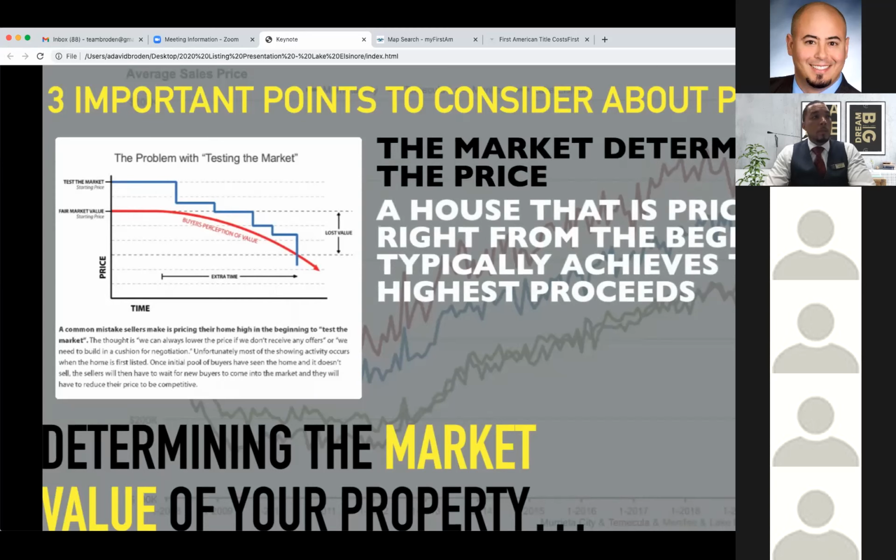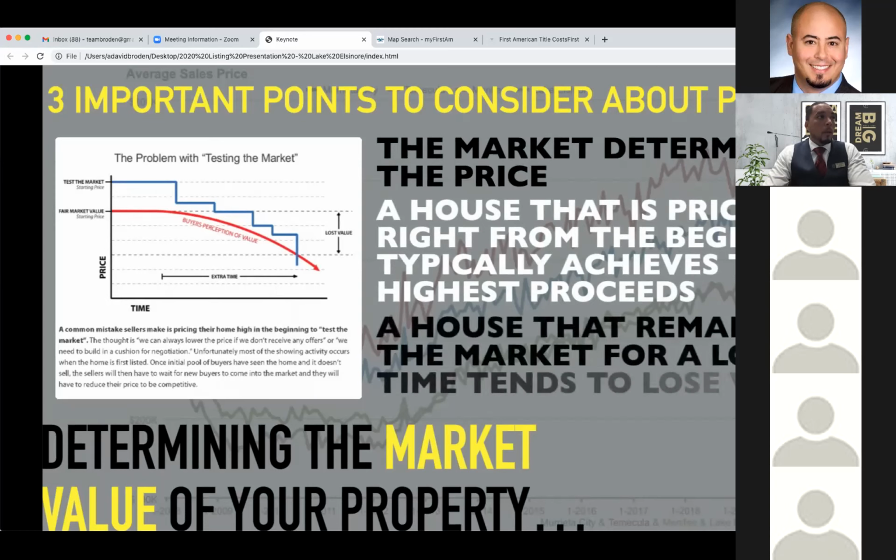The longer a home sits on the market, especially in this market right now, the less likely they are to get top dollar, because if it's sitting on the market right now, there's probably a problem with it, or what someone's thinking, so they're not going to give you what you're asking for. All right? So this little diagram right here does a great job of informing my clients of why it's not a good idea to what they would call test the market.